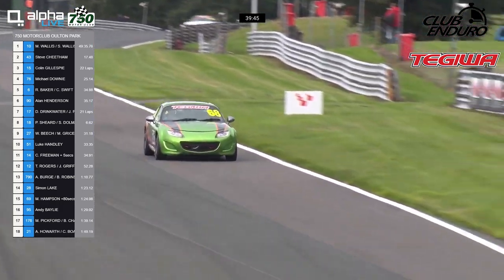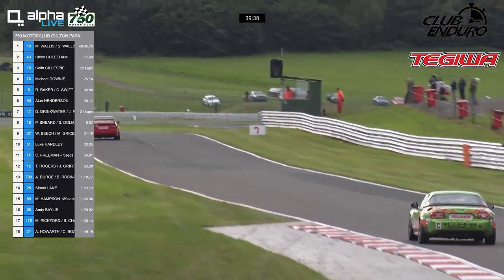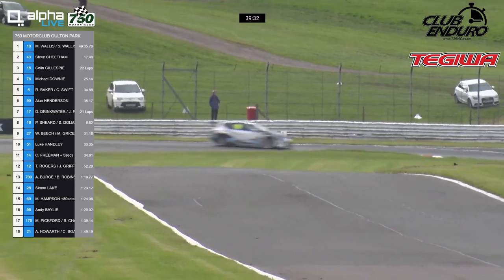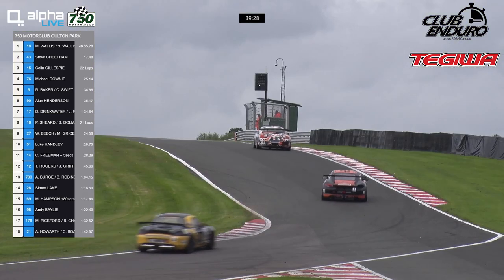rumble strips. They've added these new concrete runoff areas, I noticed, as well, around the circuit, which are not the prettiest additions to Oulton Park, but they do serve a purpose. If you do make a bit of a mistake, you have a little more room for error now, and it does already. I've seen from a few race meetings here this weekend, it is saving people who otherwise would have spun and maybe hit the barriers.